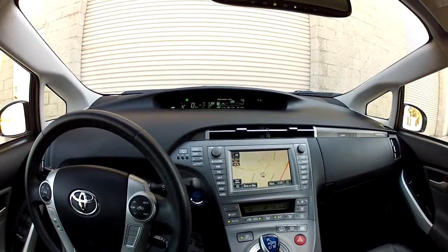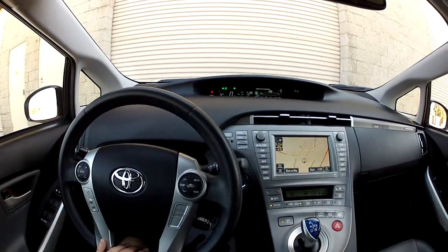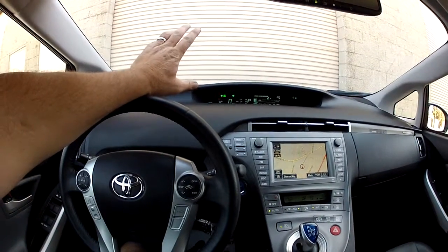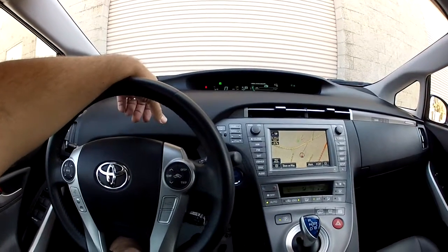Two keys are included with the vehicle, two master key fobs. So if you don't have those, it's about $400 to replace them. At the Toyota dealer, we're including two, which is what it came with.